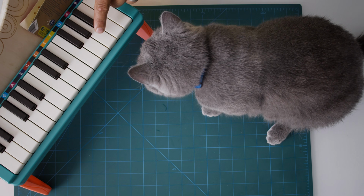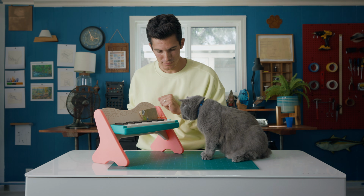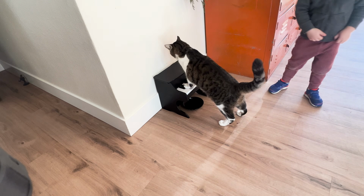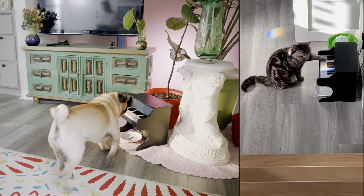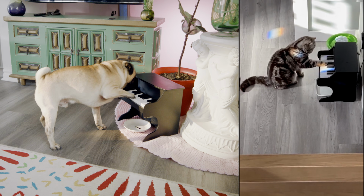You can teach cats and dogs new tricks by modeling behavior, but if they don't understand that you want them to copy you, they might never learn. That's actually why I love the design of this piano so much. I can place a treat on top of the piano, at which point they'll step up to eat the treat and naturally place their paws on the piano keys. At this point, the treats will be dispensed and they'll naturally learn the link between the two.